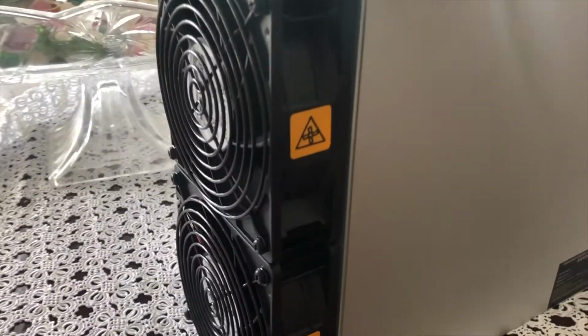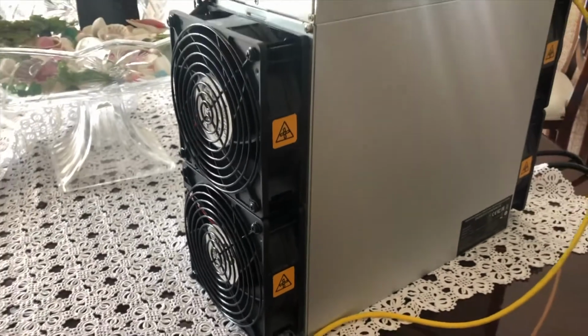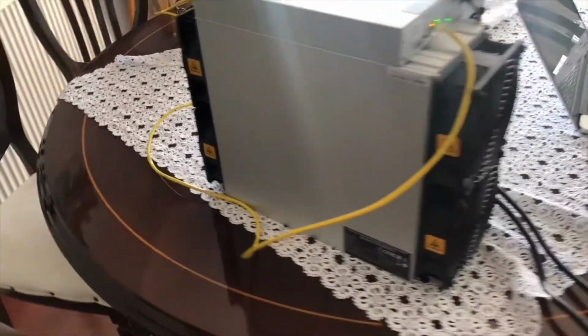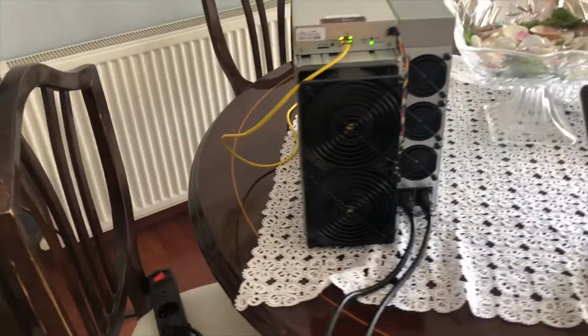The noise level of the Antminer L7 is about 78 decibels. I cannot set my miner up in my home, so I need a special sound-isolated place to use it.